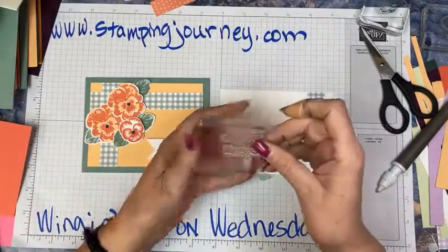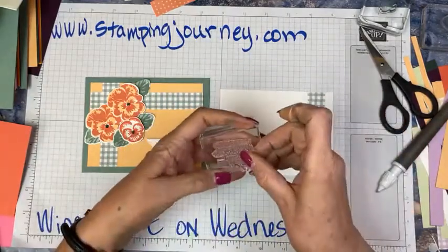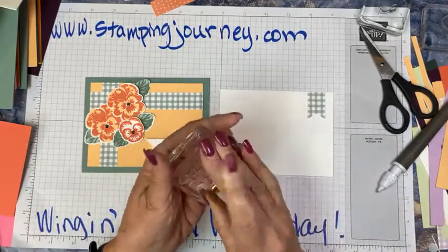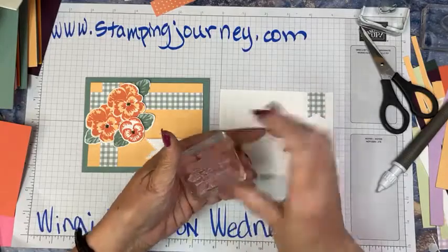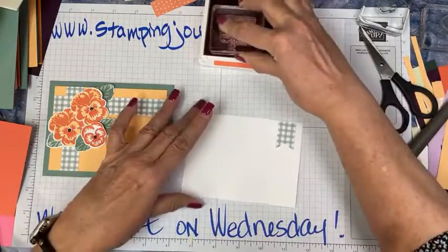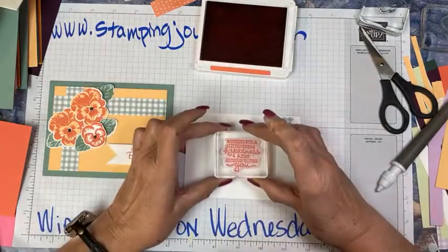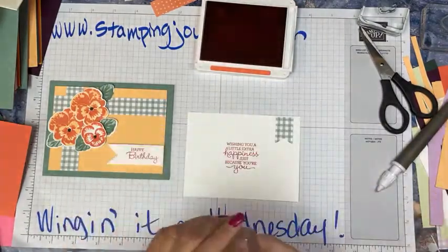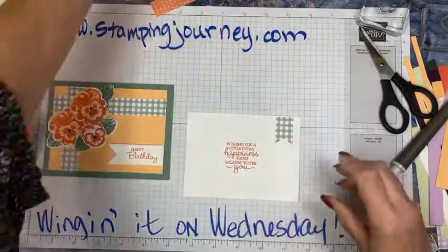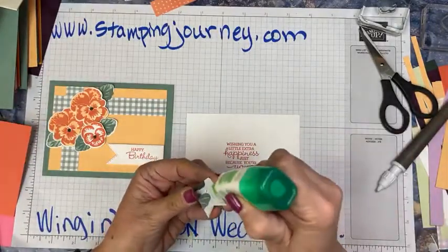Let's put this on, and we're going to go with the same color on here. I have a fuzz on there. There we go. Okay. Try to get this straight here. All right, Calypso Coral. Here we go. I have that laid out. I don't have it glued on yet. I just kind of want to know where I'm going with it. Ta-da. Here we go. Okay. I'm going to glue this on in the corner. There.